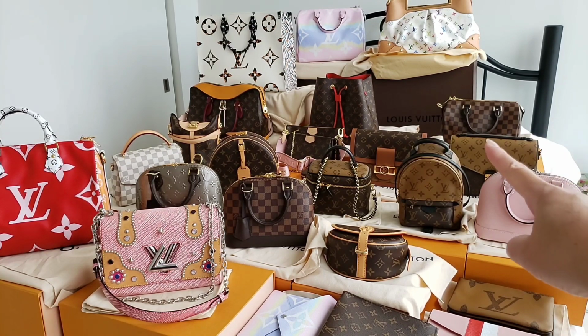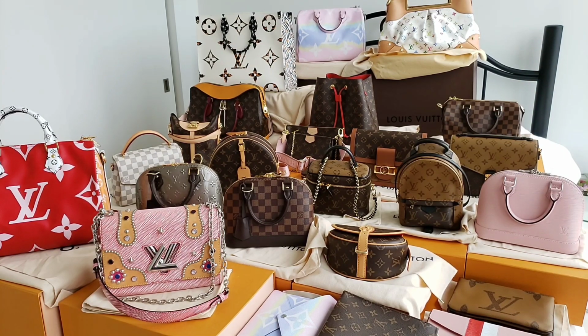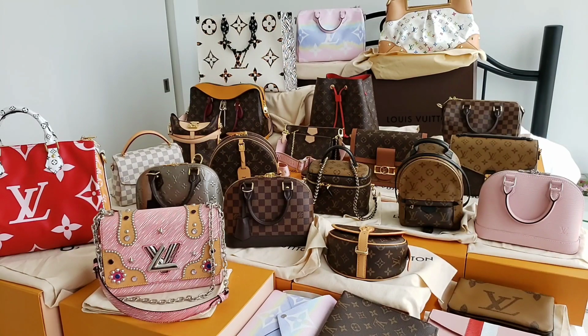And behind the Pochette Métis is the Speedy 25, and that is in the damier. And in front of the Pochette Métis is another Alma BB in the epi leather. And so I do have 1, 2, 3 Alma BB, and I also have 1, 2, 3 Speedy bags, although that's in the 25, and the other 2 Speedies are in the 30.